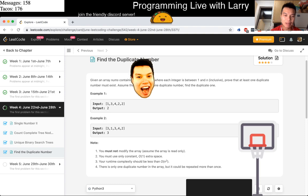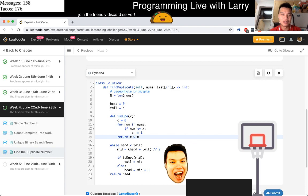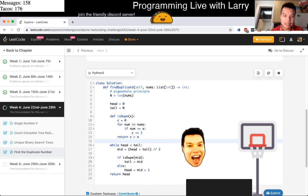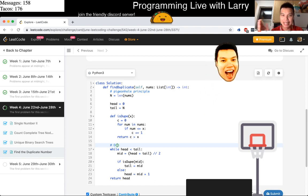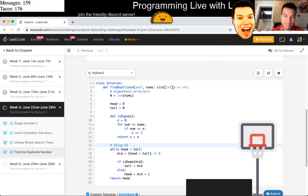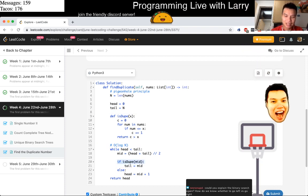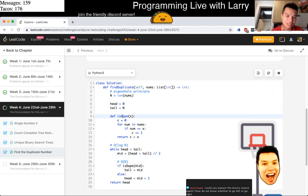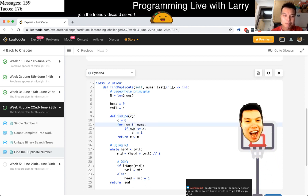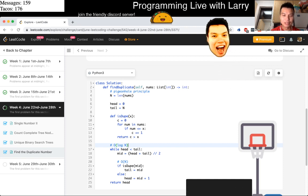But yeah, so what is the complexity for this algorithm? The complexity is n log n. And you can see why this is n log n, because this loop happens over log n time because every time it halves itself. And then every iteration of this loop, it makes the call to isDup, which is O of n. And you can kind of also see why, because it goes through. And in total, this is n log n, and the space complexity is O of 1.